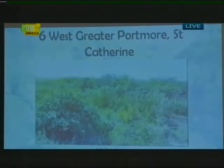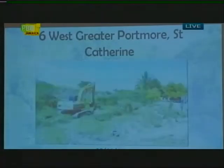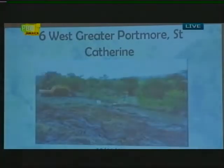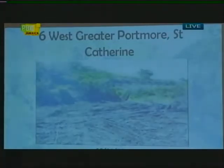This was a large drain in Portmore that had not been cleaned for several years. And through the efforts of our private partner, we were able to do some cleaning. This is what it looked like after the cleaning was done and water was able to flow. This was one of the breeding sites because it was fresh water, and it is one of the areas that favors the Aedes aegypti mosquito.